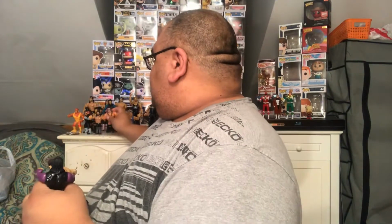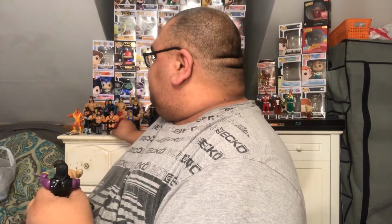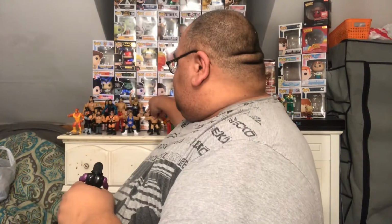This is an axe from Demolition. Hopefully I don't knock over my whole display because I'm running out of space, bro. I'm running out of space.